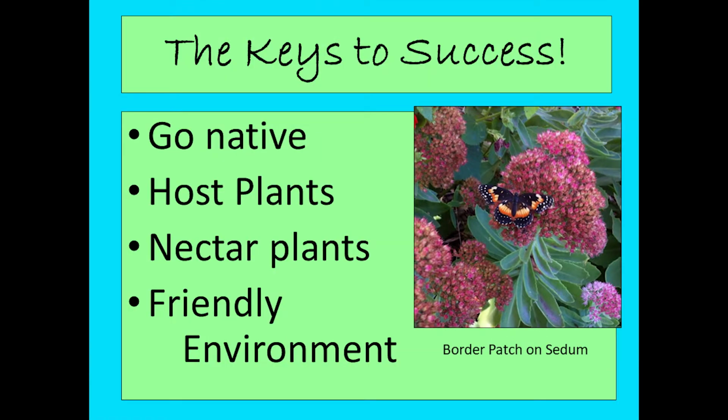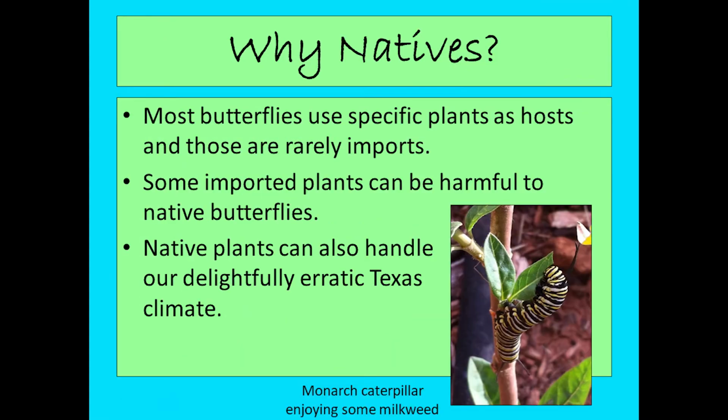Okay, so the keys to success are pretty basic. The first thing is go native, all right? Second is host plants, next one is nectar plants, and then have a friendly environment. So why natives? Most butterflies have a very specific host plant. A lot of folks don't realize that. Butterflies and moths, their caterpillars need a very specific plant in order to survive. Sometimes it's an entire family of plants.